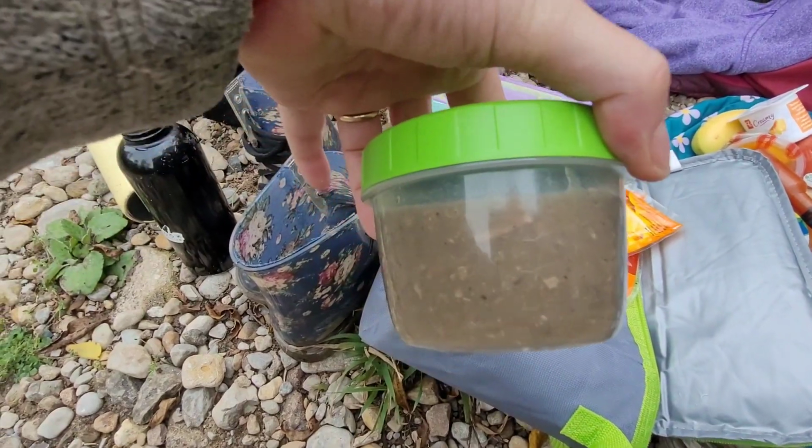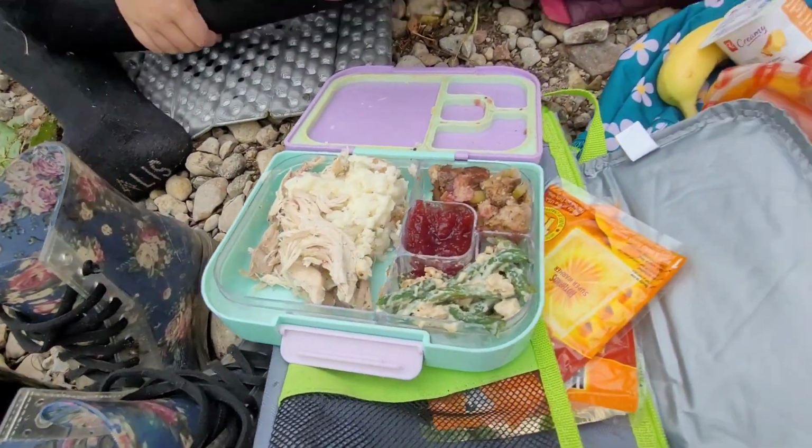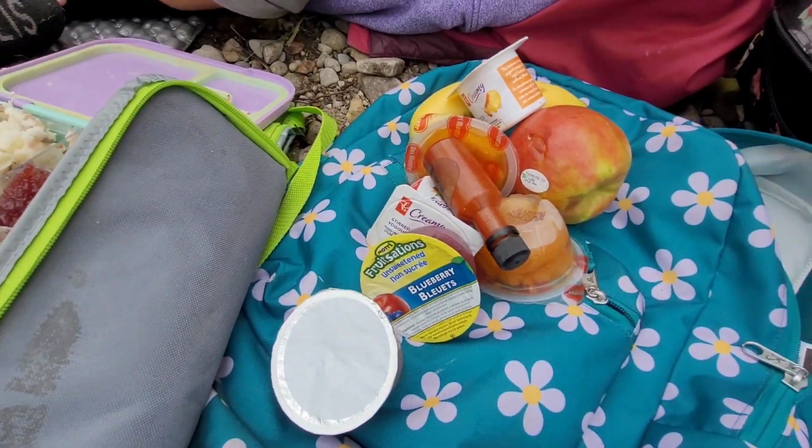Homemade gravy in there, that's going to need to be heated up. It's not going to do us much good right now, but that looks amazing. And we have our fruit and yogurt feast over here.